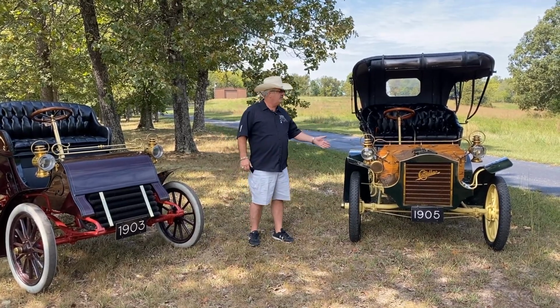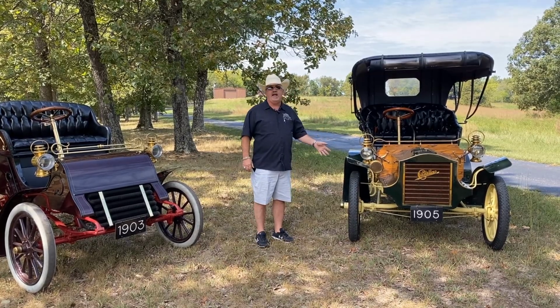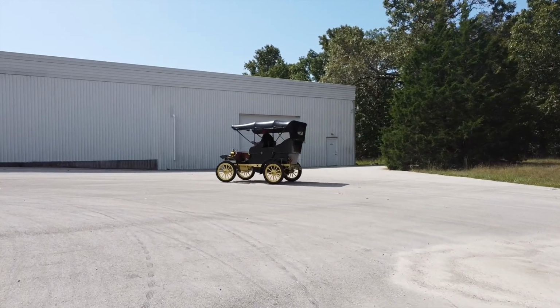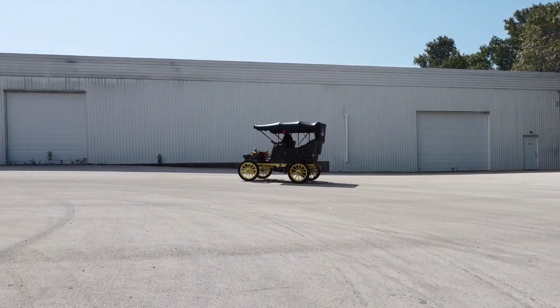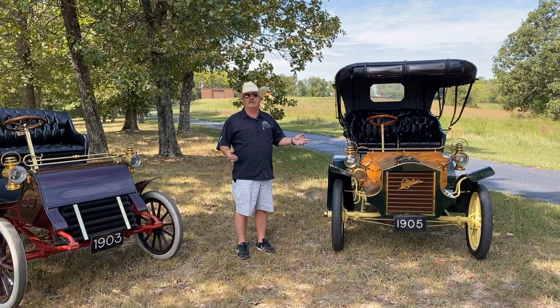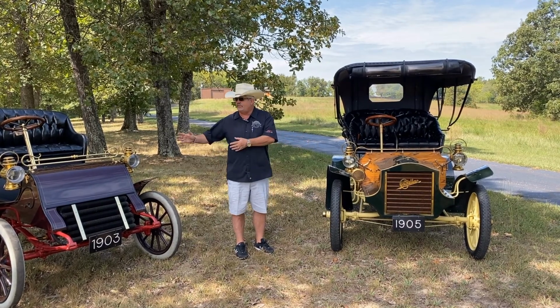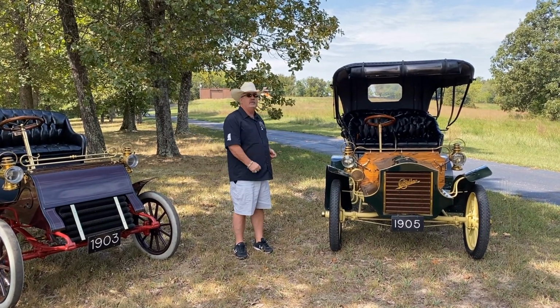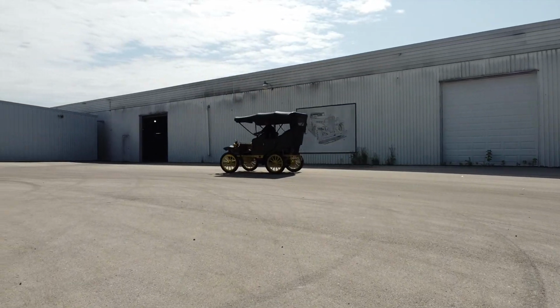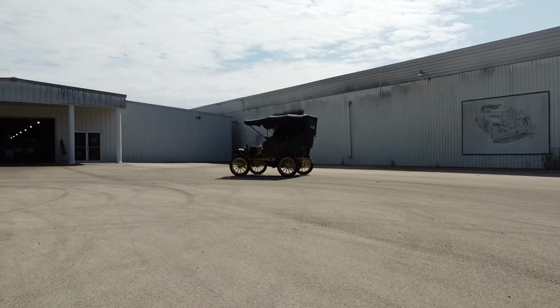And to my left here is a 1905 Model F touring vehicle. Much different than the 1903 that was ready for the London Brighton. This car is a 1905. It was built during the horsepower race. I consider the first horsepower race because they were going from 10 horsepower and trying to get a bigger model. You know, they were tired of the little 10 horsepower and trying to get 12, 15, 20 horsepower at the time out of these cars.